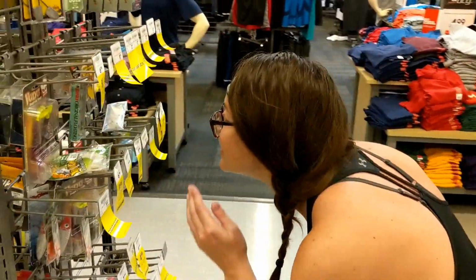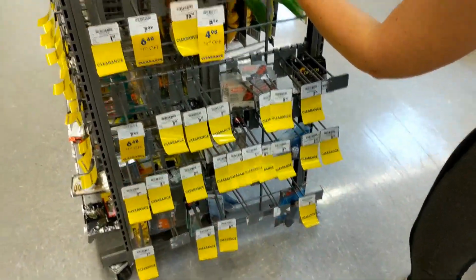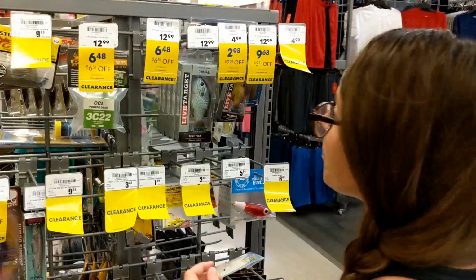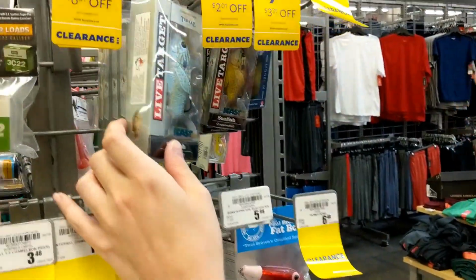A little fishy. So one more lure, dear, literally anything. Yeah. You know, this clearance section has really been kind of picked through. There's not a whole lot of stuff here. You got one on one. You looking at that sunfish? Yeah. Which one are you gonna go with, the small one or the big one?